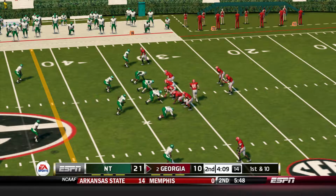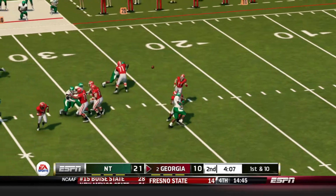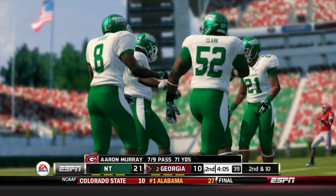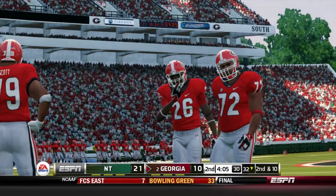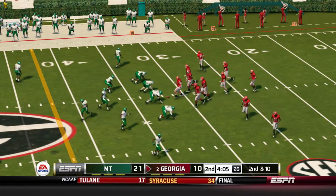He's going to go for the home run. Oh, and he can't hold on. Incomplete. Mitchell was the intended receiver on the play. That makes it second and 10. Ball on the 32.